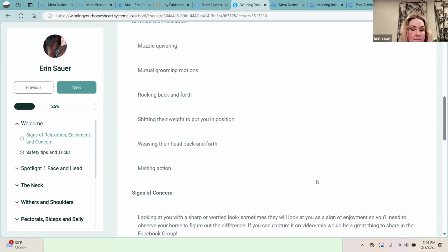So same idea. Use areas that they enjoy to your advantage. You can use that when you're out and about. When you're in a situation where they're starting to get scared, all of a sudden, oh, hold on, let me find your favorite spot for you.